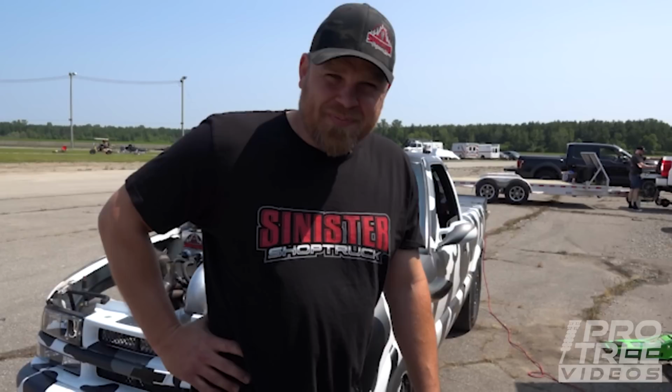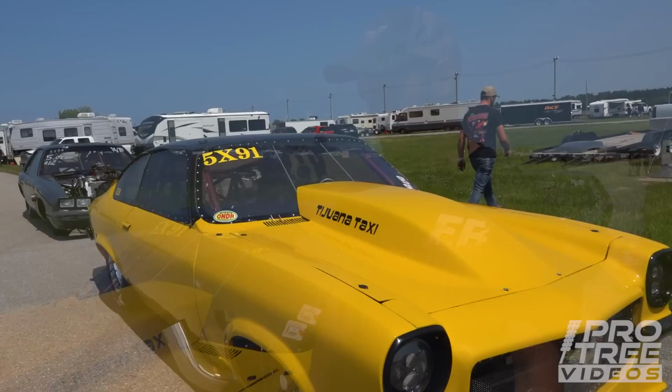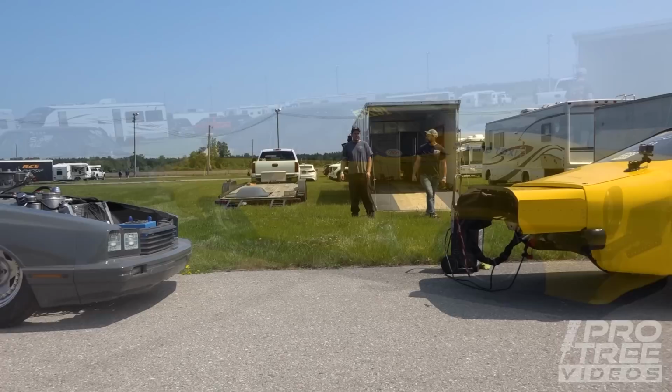It's good to see the Tijuana Taxi out here today. Yeah, it wasn't even going to come out this year, but some good friends stayed up all night and got this thing back together, and we got it put back together at 11:30 last night. No test hits or anything, just straight in the trailer. And so you got some updates.